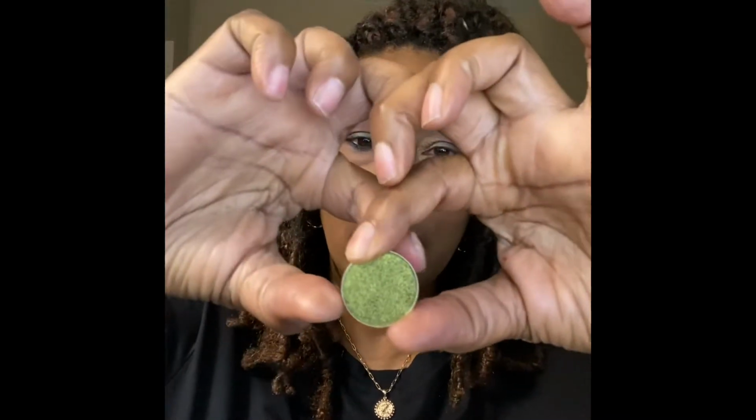So anyway, I did a MAC haul and I just wanted to share with you guys a few of the beauty products that I purchased. So anyway, without further ado, we'll go ahead and jump right into it. I've got three eyeshadow pans. This is the first one. It's a green color. It's a sparkly green and it is called Joie de Glitz. J-O-I-E de Glitz. It's a beautiful green color.